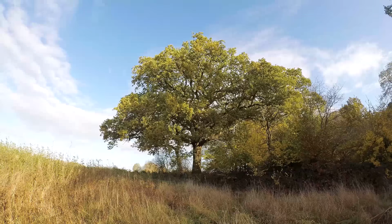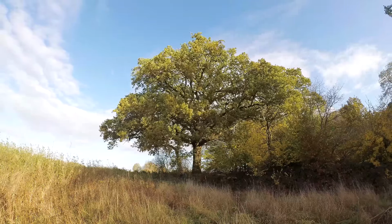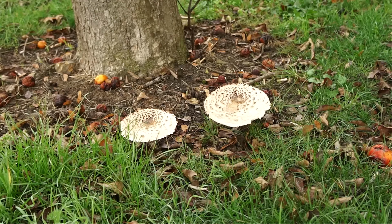Yes, yes, loving this oak tree in particular. Most gorgeous. That's what we like. Oh, a cheeky little Macrolepiota procera. Looking most gorgeous. Most asphyxiant.